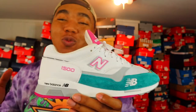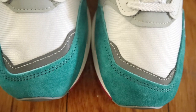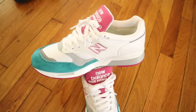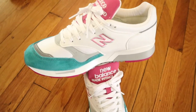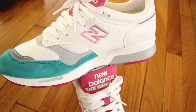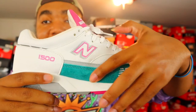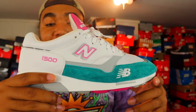You don't need a big souped-up sneaker with all kinds of crazy tech in it. Going to the toe box, you do have a mesh. You also still have a reflective on the top of the toe box as well. Going along the side, gray paneling right here. This is like a nubuck. It's not as plush as this teal version down here, but it's still soft to the touch.